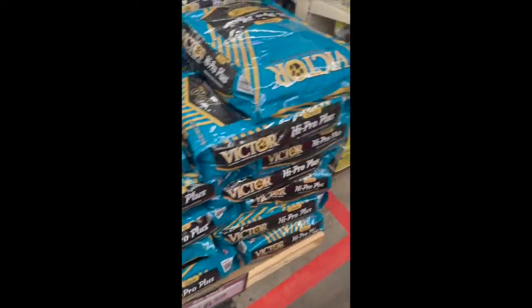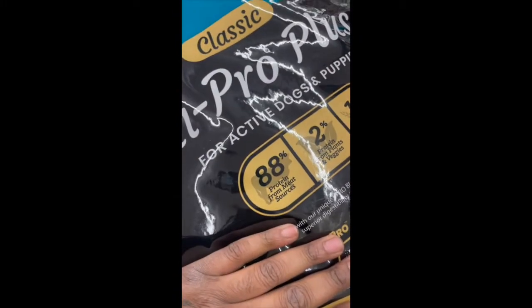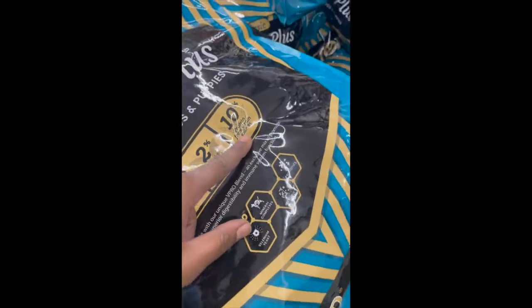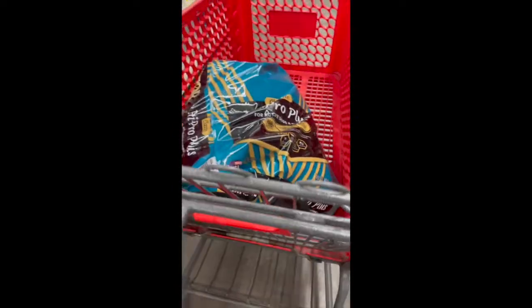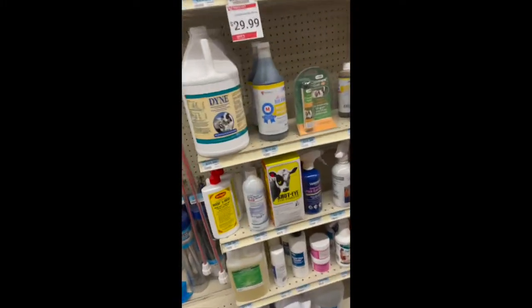Pretty good. Victor dog food, high in protein. This is what we need. Yeah. 80% protein from meat sources, plants and veggies. But that's what we need. They also have other pet supplies here. A bunch of stuff.